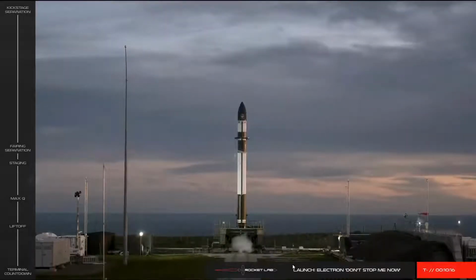So as you can see right now, we have a beautiful view of the Electron rocket standing vertically on the pad. You can have a look at the size of the rocket. It is not as enormous like Falcon 9. It is just a small rocket.